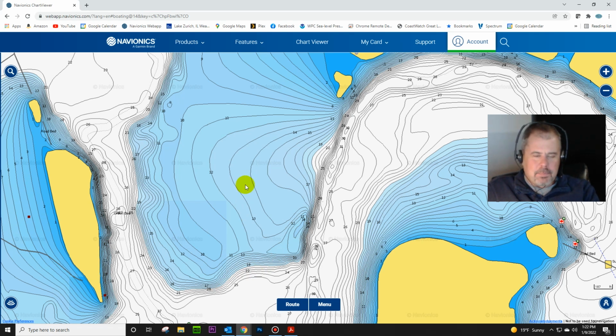The Navionics map, I would probably classify as fair on a scale of 1 to 10, 10 being an excellent job mapping it. I would say they did about a 5 to a 6. It's going to show you all the major structures, but the details are going to be a little bit off.